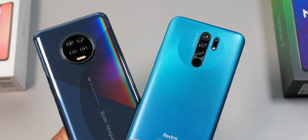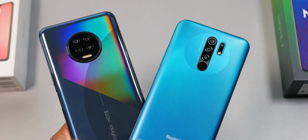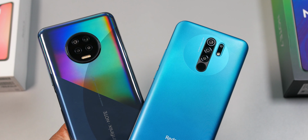the rear. For the external features, I will have to hand it to the Redmi 9 as it has more features like the IR blaster, which I love. So for the build quality and the external features, Redmi 9 wins.